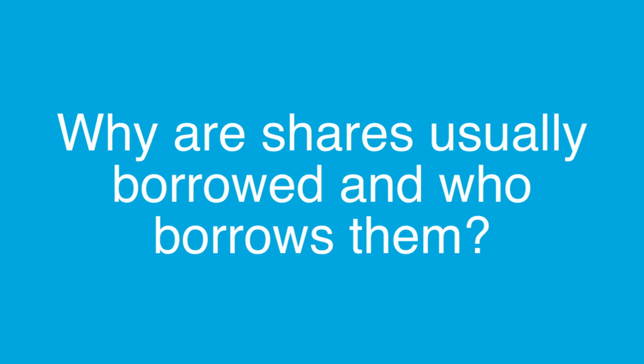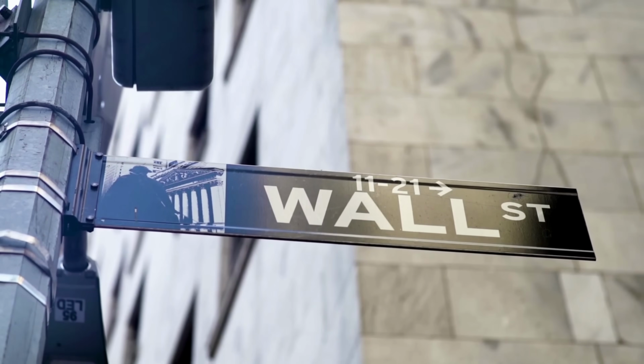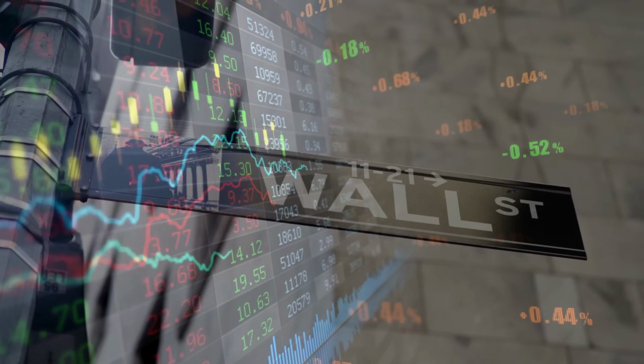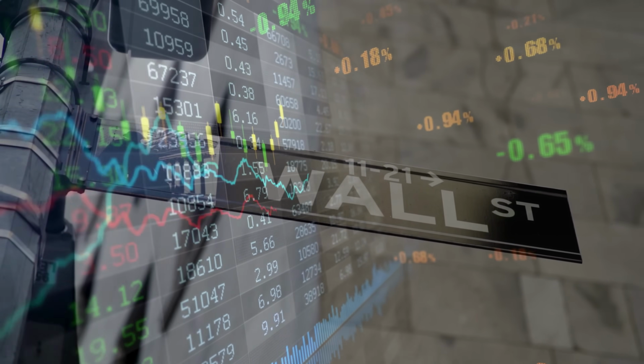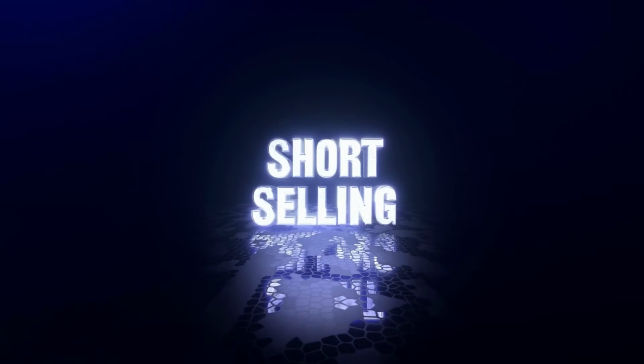Why are shares usually borrowed and who borrows them? As we mentioned earlier, share lending and borrowing has been a fundamental way to how markets work for years. It enhances market liquidity, making more shares available for buying and selling, and simply helps supply meet demand and keeps everything working efficiently. Shares are also often borrowed for the purpose of short selling.